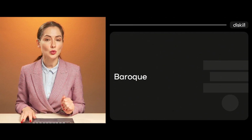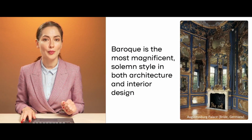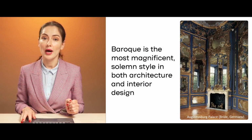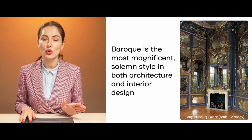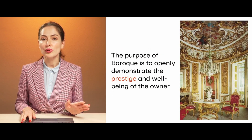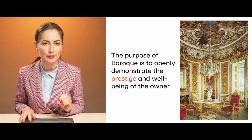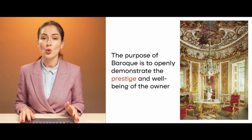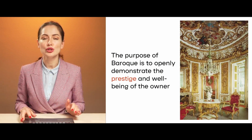And let's start with Baroque. Baroque is one of the most majestic and dramatic styles in both architecture and interior design. It's all about grandeur and theatrical beauty. The purpose of Baroque design was to make a bold statement, to show power, wealth, and status. Everything was created to impress.